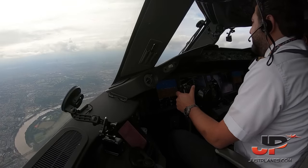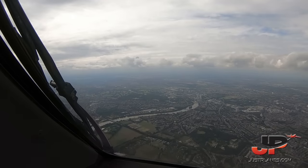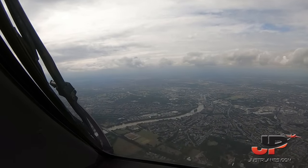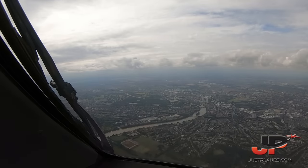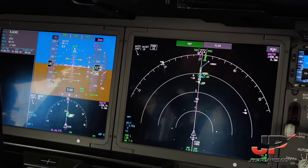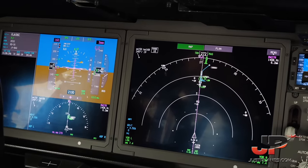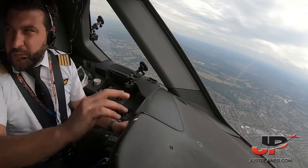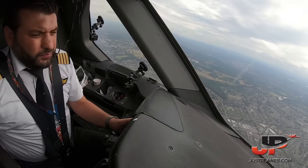London Tower, Royal Jordanian 36 Charlie, hello, localizer established, 27 right. Jordanian 36 Charlie, hello, continue approach. Continue approach, Jordanian 36 Charlie. The 380 is landing, Singapore, his nose to the left, so we can expect some crosswind from the left, okay? Checked.